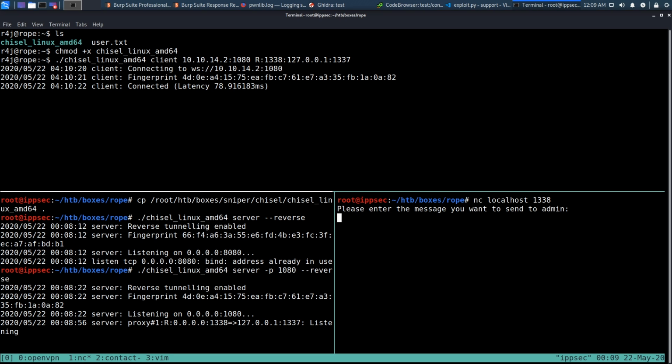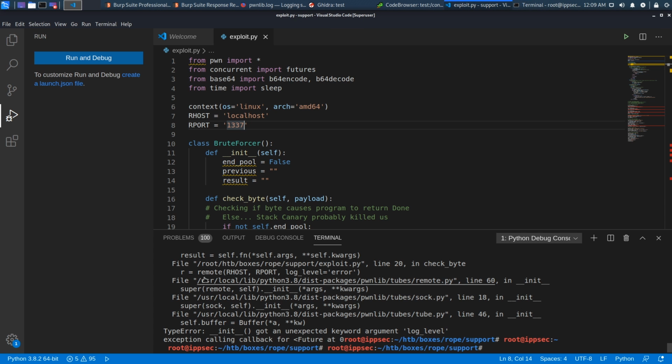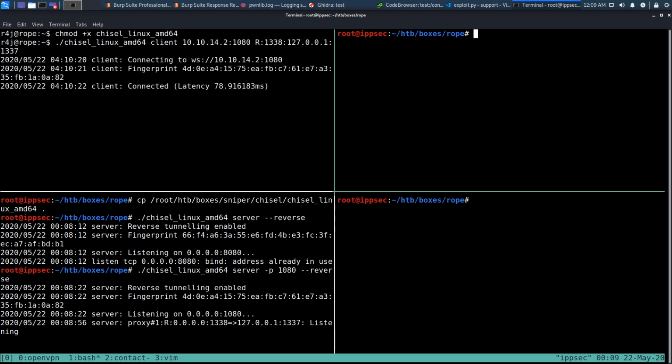And that is slow. So you can see like a full second there, almost instantly there. So we're going to change our timeouts in our script as well. So localhost, our port is 1338, server, and let's see, 1337. This will be local. And I'm also going to see if I can speed this guy up.